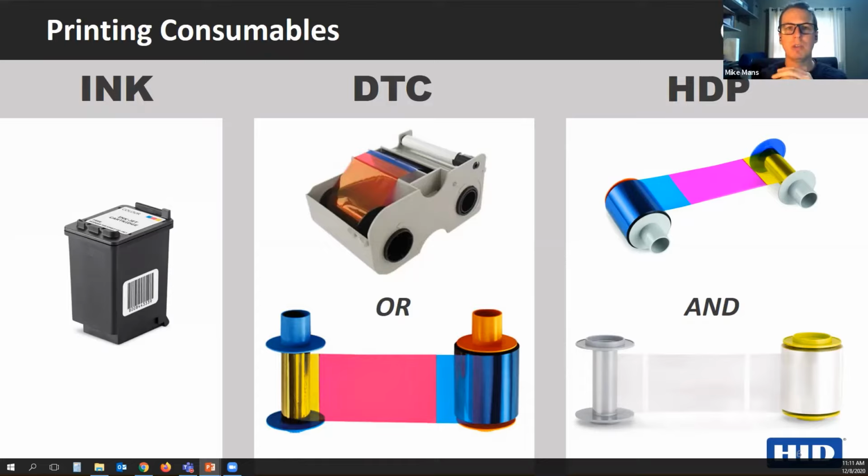So a little bit of a difference there, but really, again, what is the key use in your environment? Is it something that can easily be taken out and disposed of? Or are you looking for a little bit higher yield, which will also help present a little bit lower cost point for those cost per card scenarios? And finally, on the right side, in the HDP retransfer world, it does utilize two consumables. Each time that you replace them, you will have a print ribbon as well as a transfer film. Now, these both work hand in hand, and you do need both of them to complete the process.